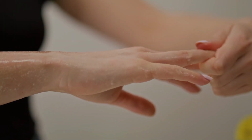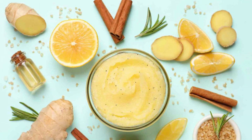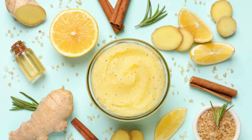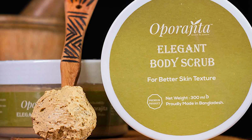However, unlike cleansers, scrubs should not be used daily. Overexfoliation can irritate the skin and cause micro tears, leading to inflammation. Scrubs are best used 1 to 3 times a week depending on your skin type and the intensity of the exfoliant.